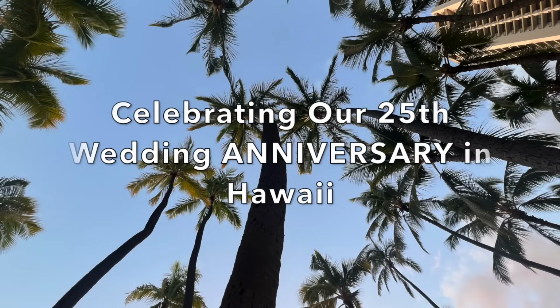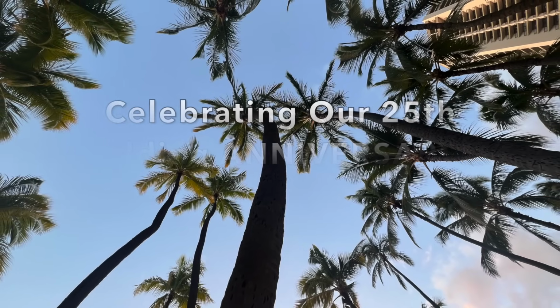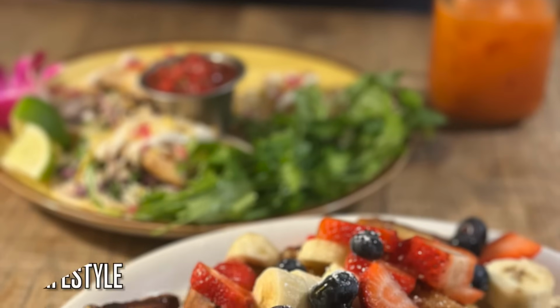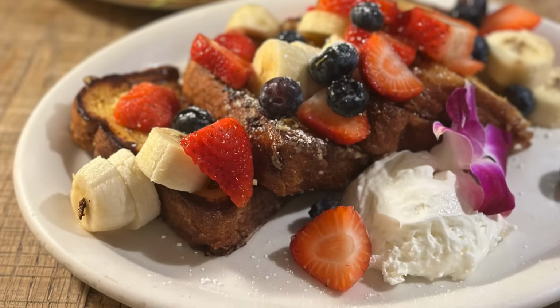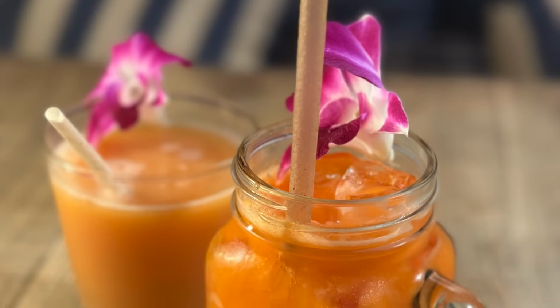So our flight landed very early in the morning, so before we could check in to our room, we headed to one of our favorite places for brekkie, which is Heavenly Island Lifestyle. They do a really good French toast and also great coffee and drinks.